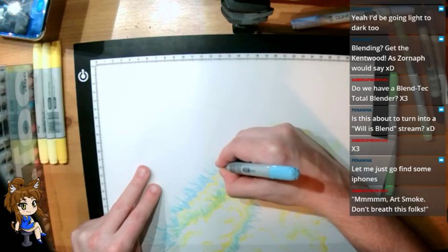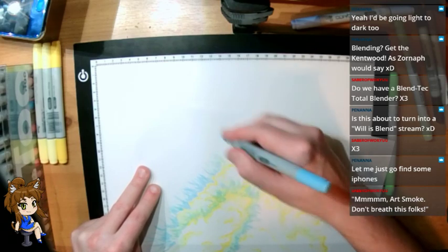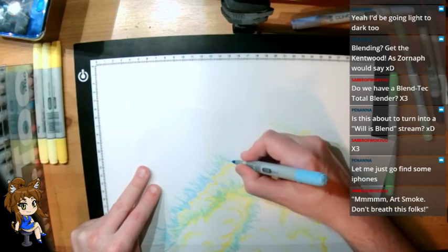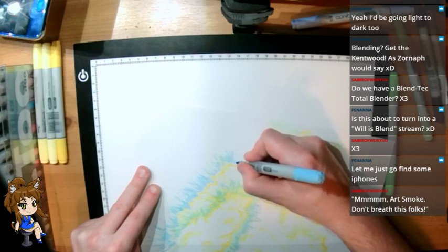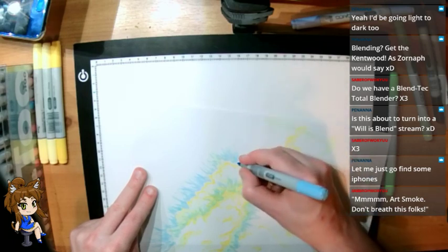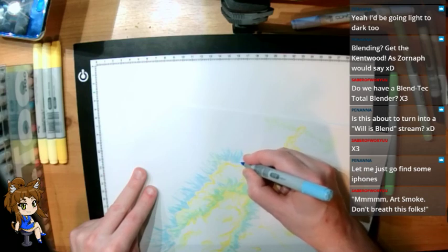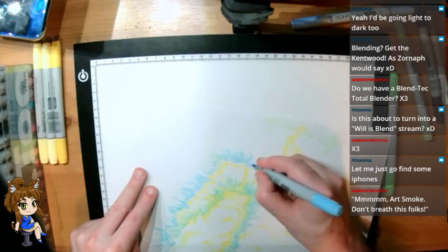So let's carry on with some more of these. I don't know how I'm going to do the really bright stars. My initial idea was, once I'd coloured it all in with the dark colours, I was going to go over with my paint pen and just paint the stars in white, and then when the paint had dried, give them a colour tint.